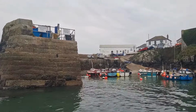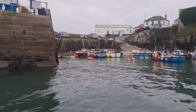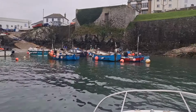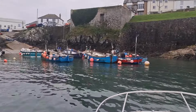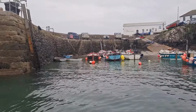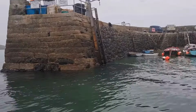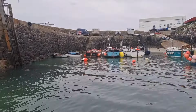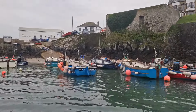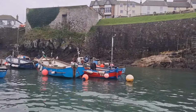Out of the way, look at that. Obviously it's a drying harbour when the tide's right out. Beautiful sand though. Absolutely lovely. Anyway, I think that's as far as we dare nose in.